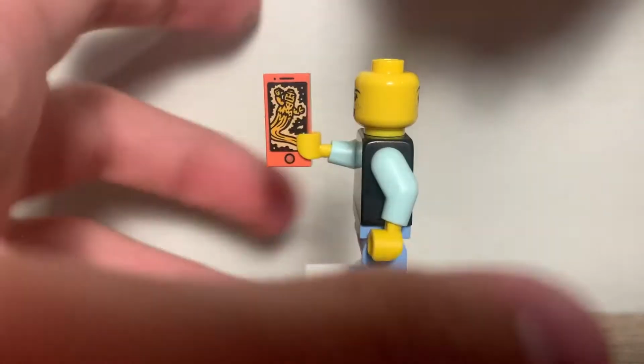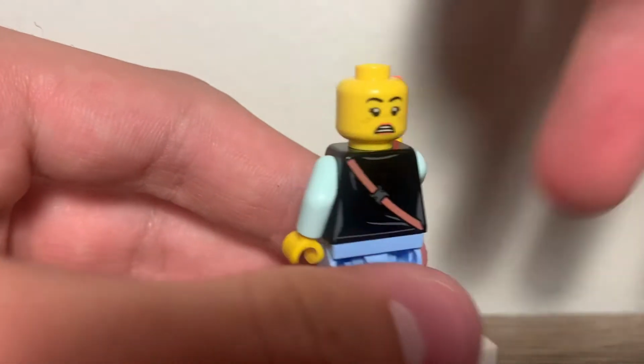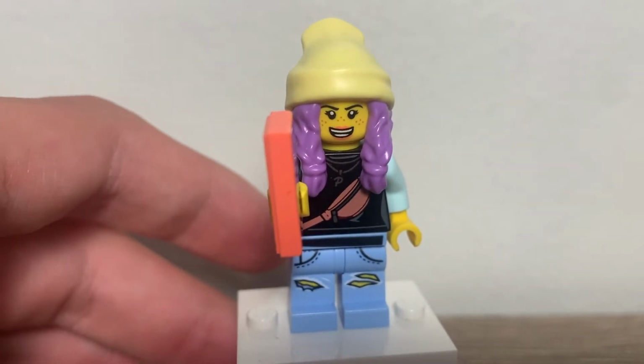Her face print here, she looks happy. Her other face print, she looks terrified. And there's the rest of that fanny pack. And her phone print is the same. But since we've seen this figure multiple times, I don't want to spend too much time on her. So let's move on to the next.